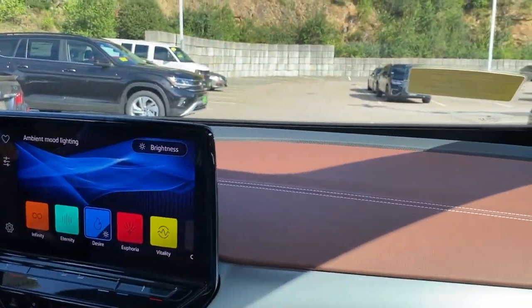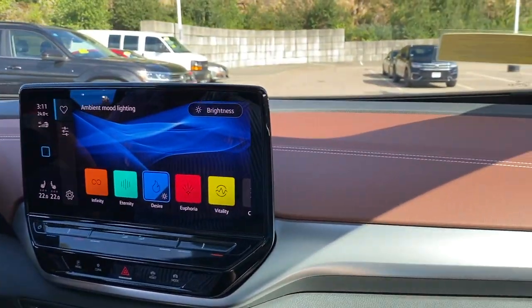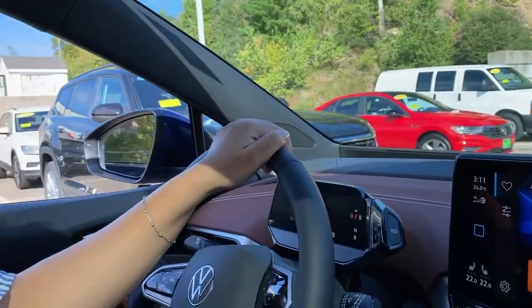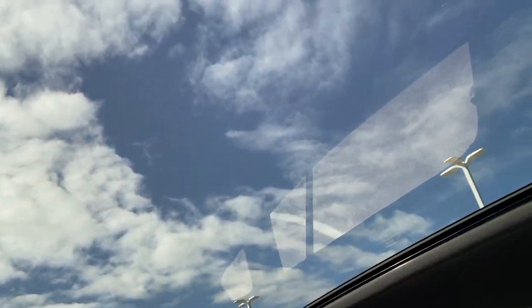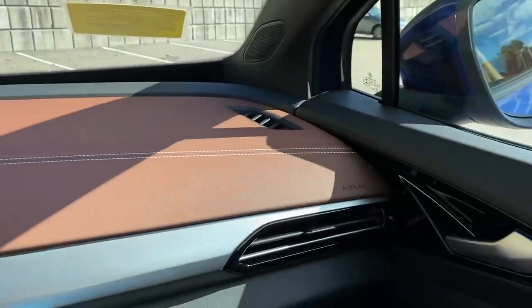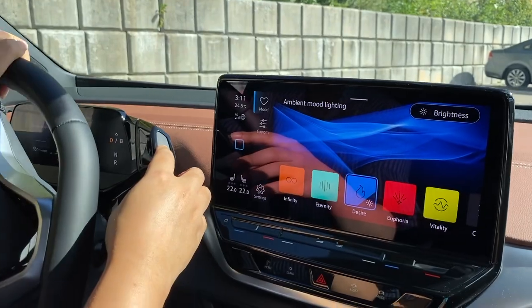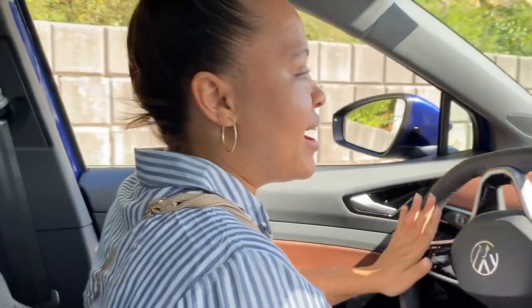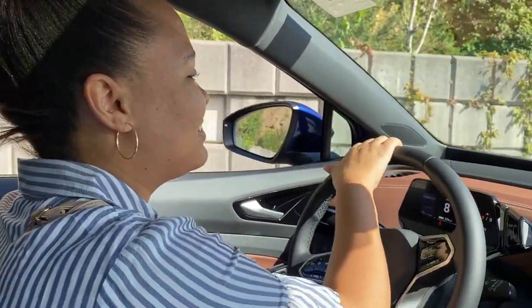All right, guys. We're about to test drive this baby. New Volkswagen. Electric. I love it. Spacious. Sunroof is spacious. It's huge. It's beautiful. And the guy said, when you stop, you literally just press this, and it just shut off. Doesn't have no shut off button. Which is amazing. Love it.